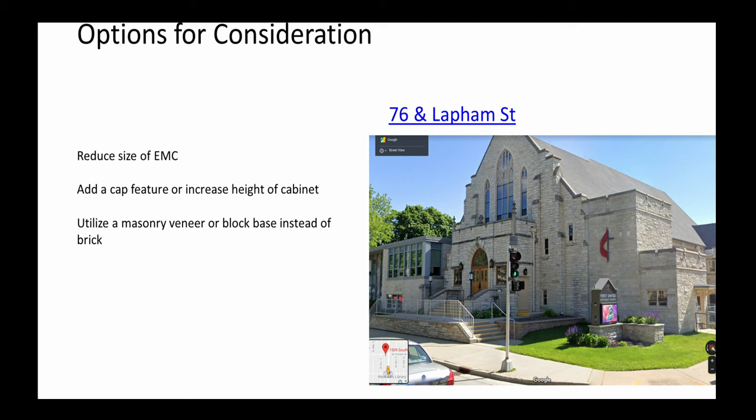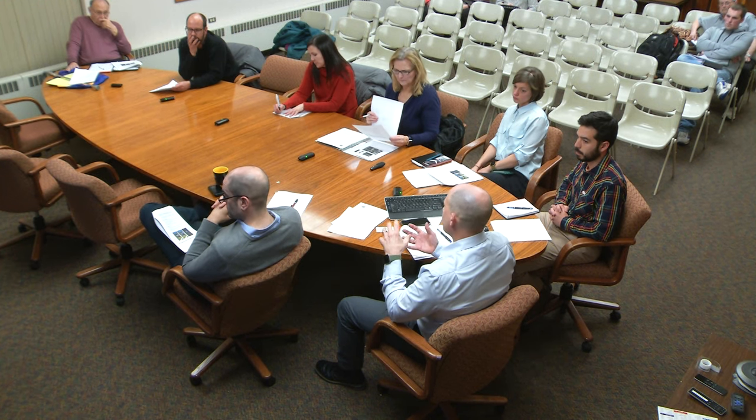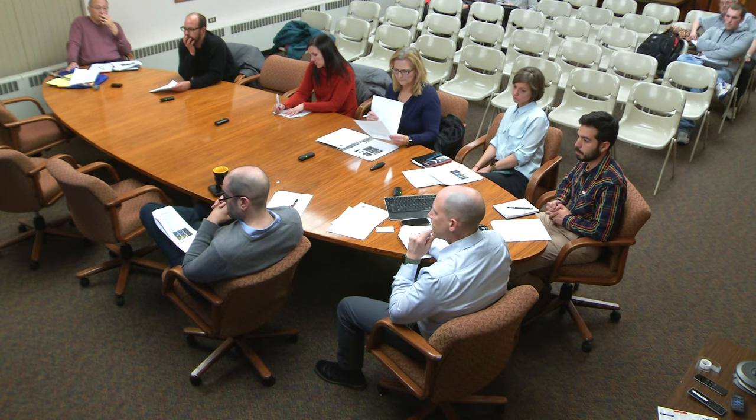One example, relatively close by on 76 in Lapham, is the First United Church. They worked with us on a message display center. These are not the same dimensions or anything, but it's a relatively close by example. On this sign, they added a cap feature, which happened to be a peaked roof feature. They increased the size of the cabinet above the electronic display, and when we measure the sign area, we take the general rectangle around this, and that's what the sign area is. Then you measure the area of the display, and as long as that display is 35% or less of the overall sign area, it's compliant.